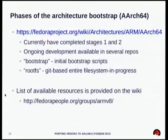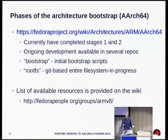Yeah. So you can go to our wiki. If you want to find the wiki, A, you'll find these slides because I'll make them available. But B, you can type in Fedora Arm into Google and you will find these links. You can actually see a list of all the available Git repos, and you can follow along, and it's really kind of fun.